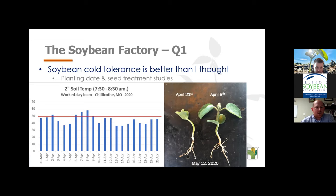And these beans were put in with a John Deere 7000, an inch deep. I'm not operating very, very fancy equipment. And you can tell they emerged fine. And when you got to May 12th, here's the April 8th planting with the unifoliates out and its first trifoliate already coming, where our April 21st soybeans were a full stage behind at that point.